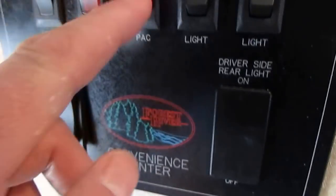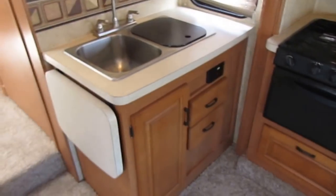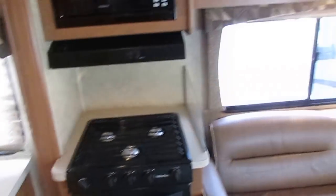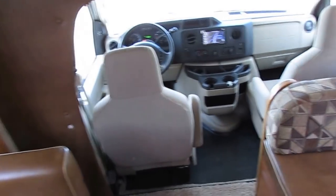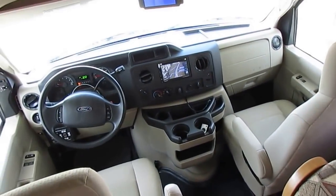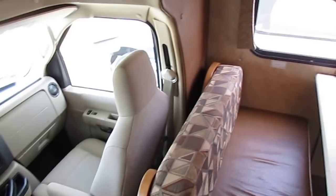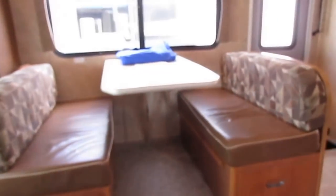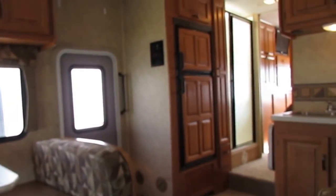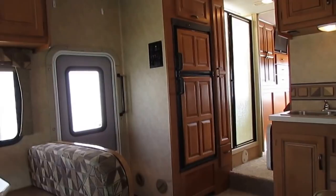97.8 hours. Arctic pack. I mean, it's just got everything in the world you can think of on a Class C, folks. Got a countertop extender. And I'm sure I'm not covering everything. I'm sure I'm missing a few things. Got the Ford torque shift transmission, which is their version of an Allison that they use on all the heavy-duty Ford.